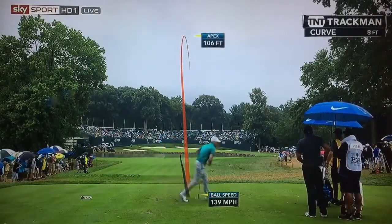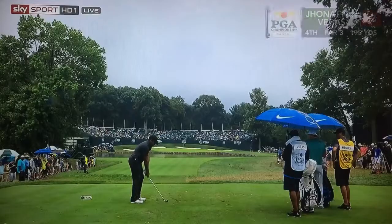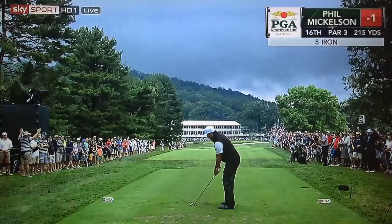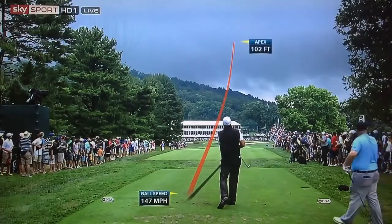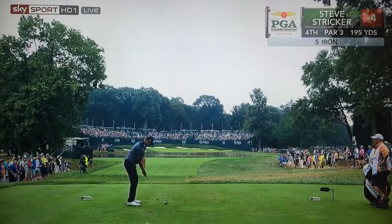Russell Henley. Big strong fella, Jonathan Vegas. Heading down to Rio next week as well. Leaving yourself an uphill birdie. Steve Stricker on the fourth.